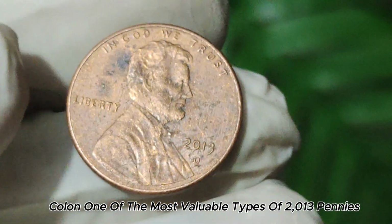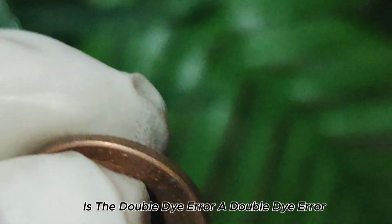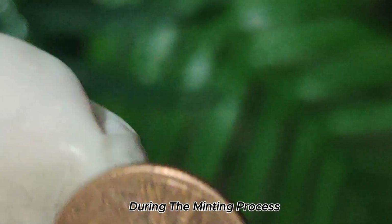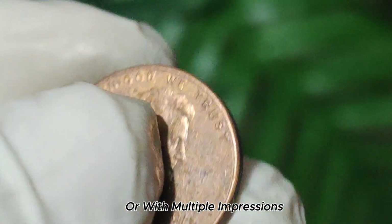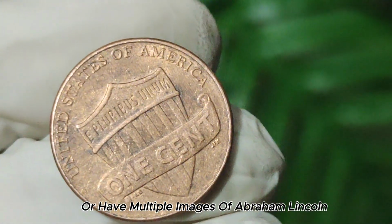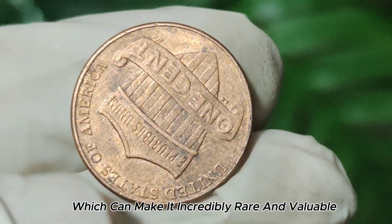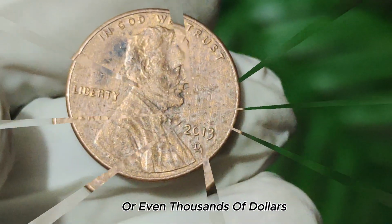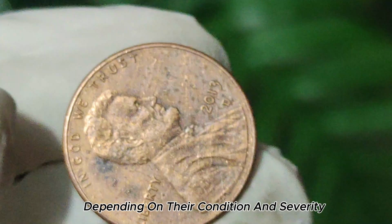One of the most valuable types of 2013 pennies is the double die error. A double die error occurs when a coin is struck more than once during the minting process, causing the design to appear slightly off-center or with multiple impressions. This can make the coin look blurry or have multiple images of Abraham Lincoln, which can make it incredibly rare and valuable. Coins with double die errors can sometimes be worth hundreds or even thousands of dollars, depending on their condition and severity.